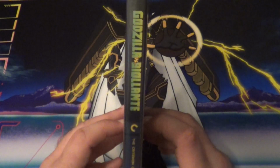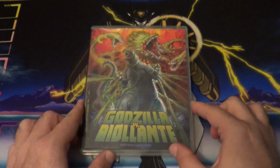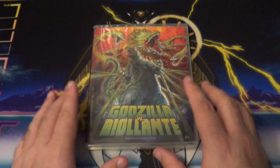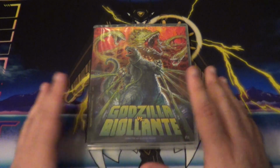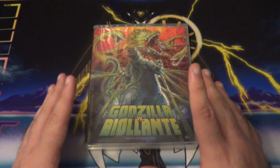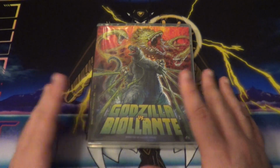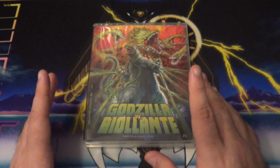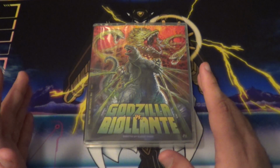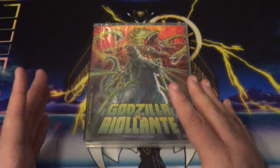There is the spine right here. It says Biollante Criterion Collection, and the number right there is 1254. I think, if I'm not mistaken, that number basically means this is Criterion's release number. So this is their 1254th release on physical media for Blu-ray, DVD, or 4K or whatever. Still really cool to think that Criterion has released almost 1,300 movies on either DVD, Blu-ray, or 4K, or just releases in general.